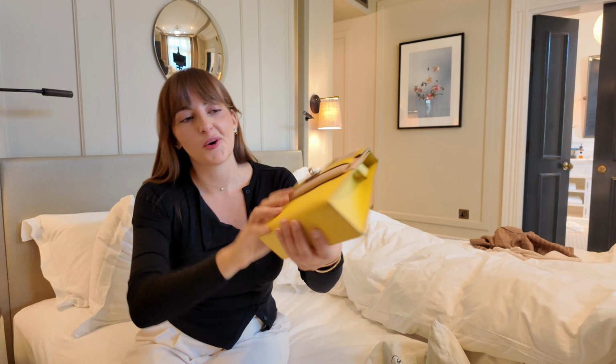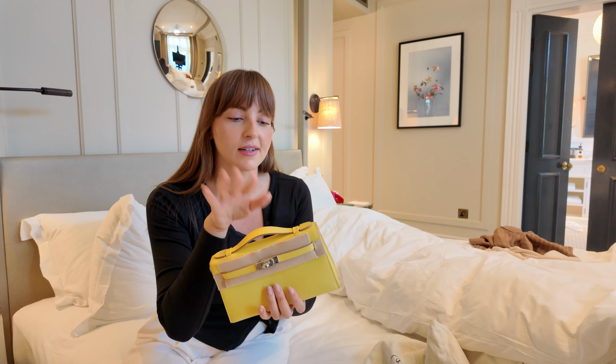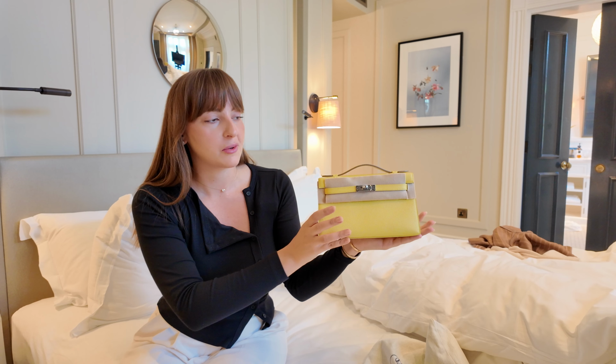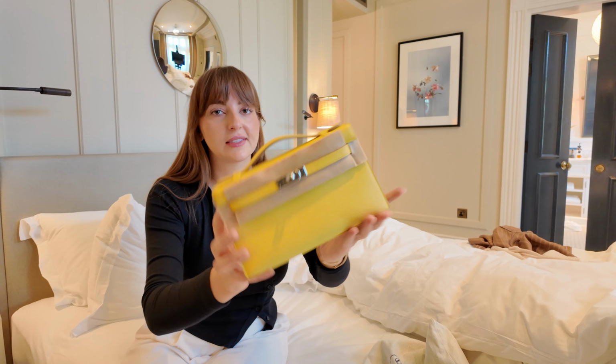She got this adorable lime pouchette from Hermes. This is in Epsom leather. I have a lime mini Kelly. She's always loved the color. Copycat is so beautiful. I just think it's such a cute little bag. I love the pop of color on it. And the Epsom leather is gorgeous.